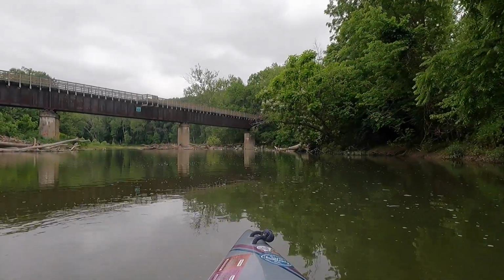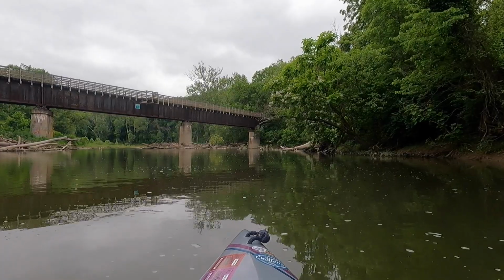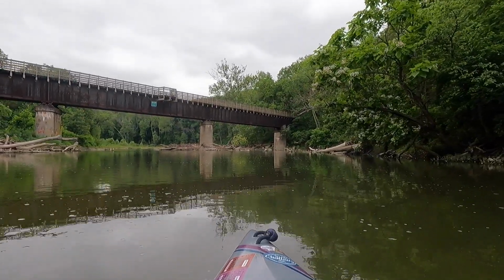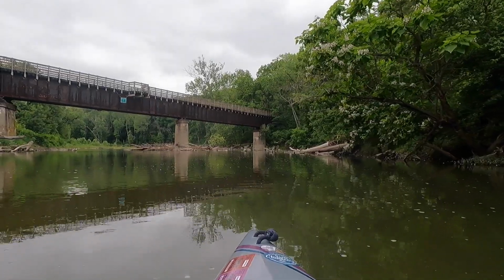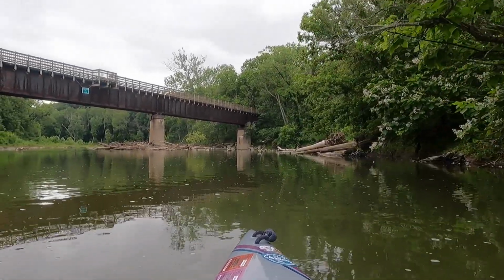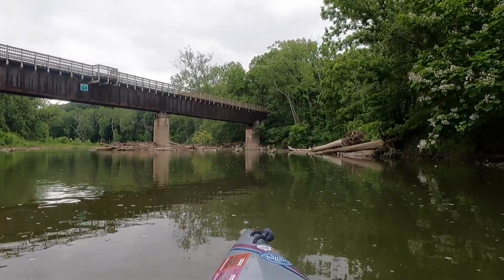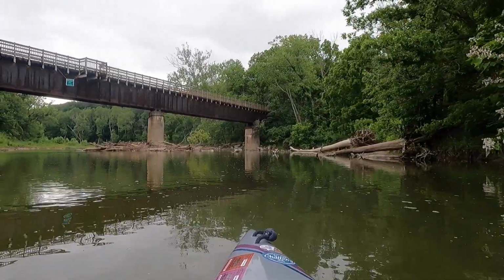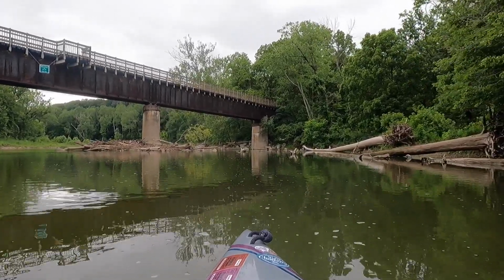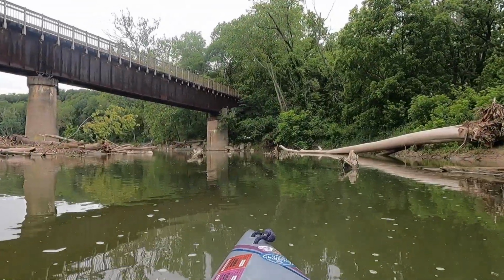This is cool. It's an old railroad bridge, but it sure looks like it's a walking bridge now. Yeah, and that's about at the quarter mark. 25% done. Sugar Creek Trail. This is Sugar Creek Trail, New Core Bridge. But anyway, that's a cool little bridge.